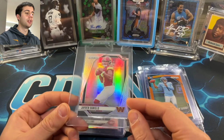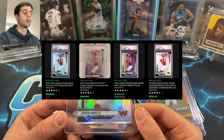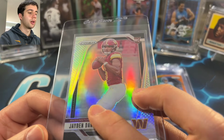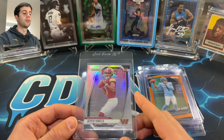Next up, we have a Jaden Daniels Silver Prism. This one looks really, really clean. Again, really hard to gem on these. They're doing about 900 to $1,000 at a 10. There's a small dimple right here. It's going to be kind of hard to see on camera, but small dimple, maybe it's right there actually. So take that into account for sure.